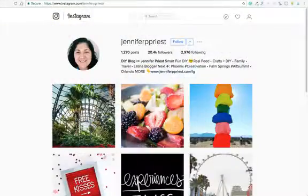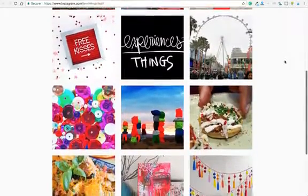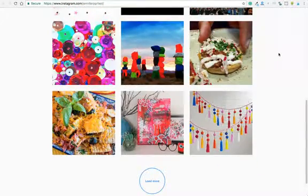We love seeing them. Our number 2 comes from Jennifer Priest, who grew by 8,537 Instagram followers in 3 months, which was a 96% increase. She's a DIY blogger who also writes about recipes and crafts, and travel. It looks like Target's feed or something. Considering that she's a blogger and she's working on this on her own, I'm impressed. What do you guys think?